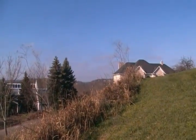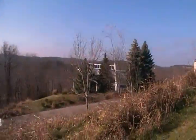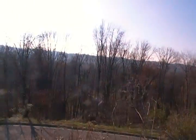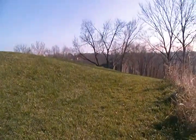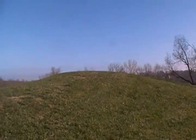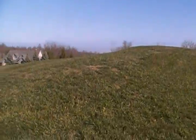And that's Denison University over that way, through the trees over there. And the Great Circle somewhere over in that area. Another section of it here. I'm trying to find the tail here. I got the leg sections.